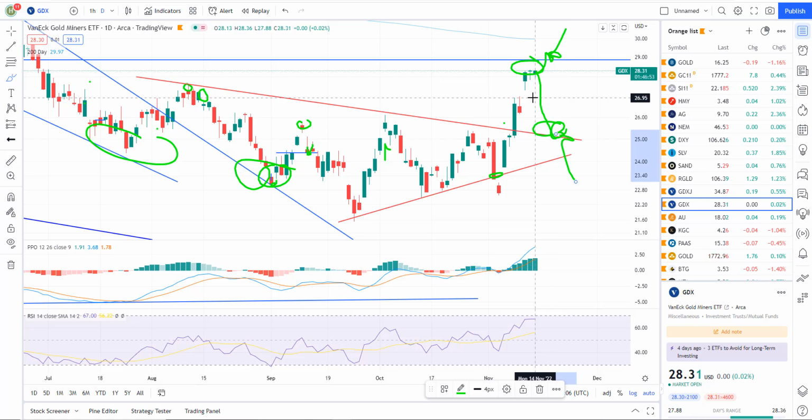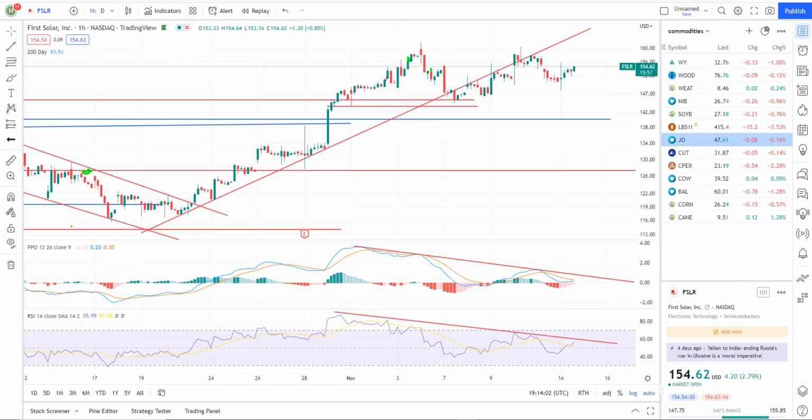I'm a buyer of dips in gold miners as of right now. So we're at resistance in some of these. I think there's a pullback and looking to buy those dips.